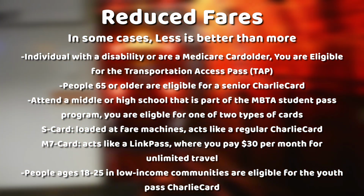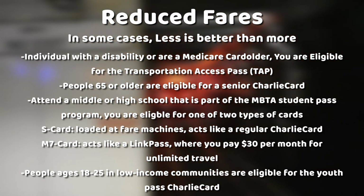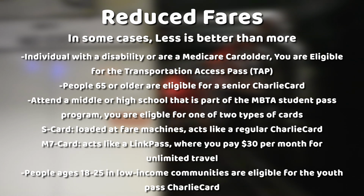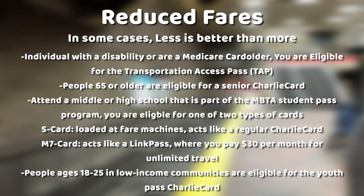If you attend a middle or high school that is enrolled in the MBTA's Student Pass program, you are eligible for one of 2 types of cards. The first one is the S-Pass. The S-Pass can be loaded at MBTA fare machines and acts like a regular Charlie card, but with the reduced fare benefits. And the M7 Pass, which you pay $30 monthly to your school for unlimited travel across the system. If you are between the ages of 18 and 25 and live in a low-income community, you may be eligible for a youth pass offering reduced fares as the same above.